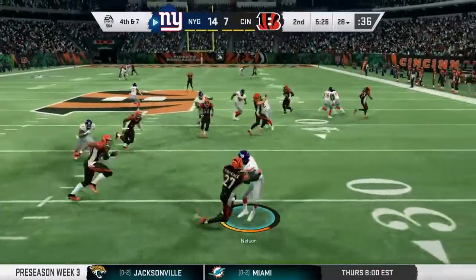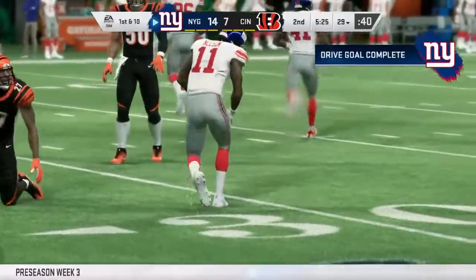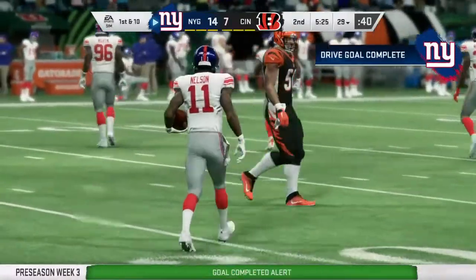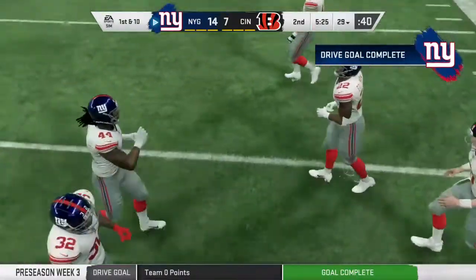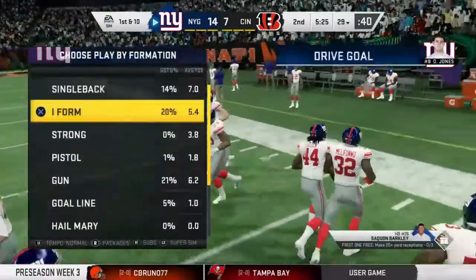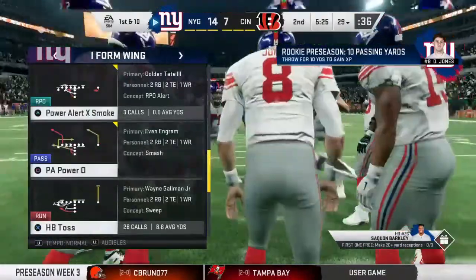Fielded at about the 28. 39 yards on the punt, give him just 1 yard on the return. And it'll be Giant football, 1st and 10. New York set to take the field. And thus far, the weather has not slowed this offense down one bit. They've looked good so far in the first half.